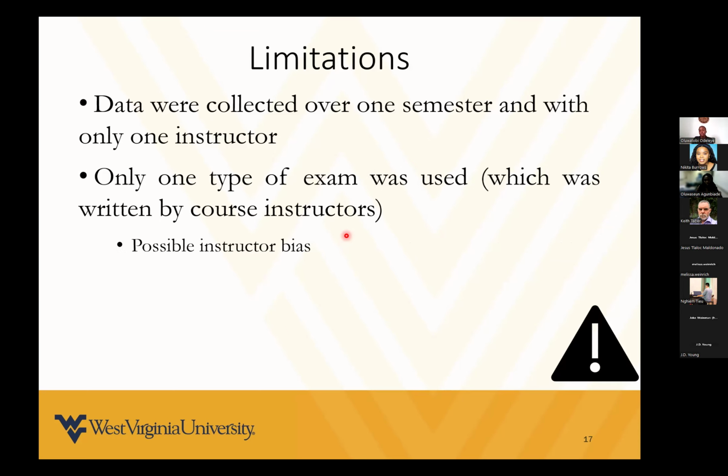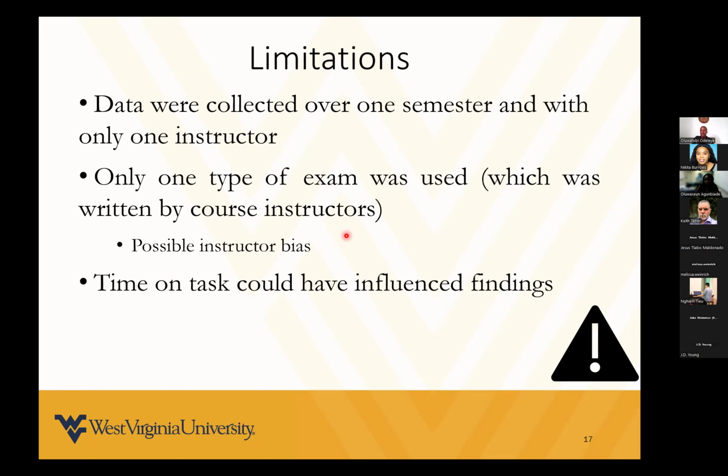We also only used multiple choice exams. This was a team taught course, and there are 5 sections. I think I taught 2, and three other instructors taught the other sections. And so that could be a bias. There's instructor bias in how the questions were written.